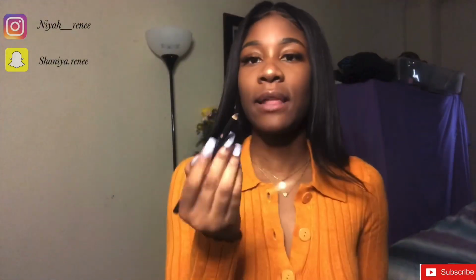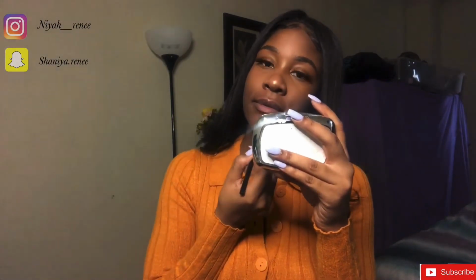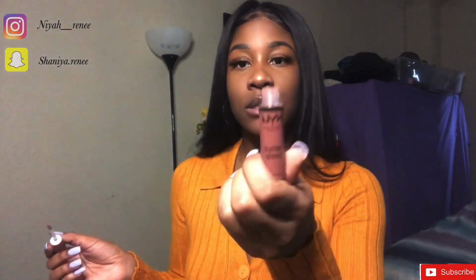I take this black eyeliner pencil and I outline my lips. Outline my lips. Not overdraw. Just like that. And before anything, this is my NYX Butter Gloss. This is what it looks like, NYX Butter Gloss. This is in Caroline, I don't know. But, yeah.